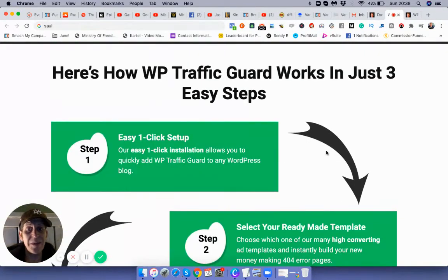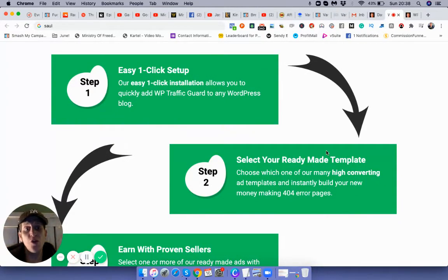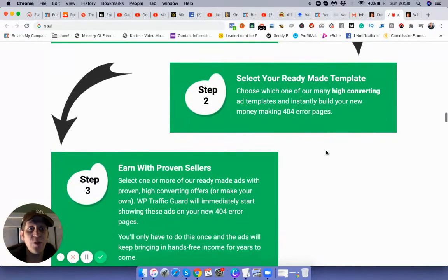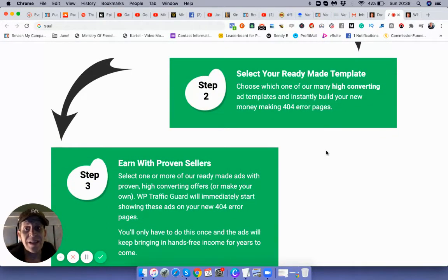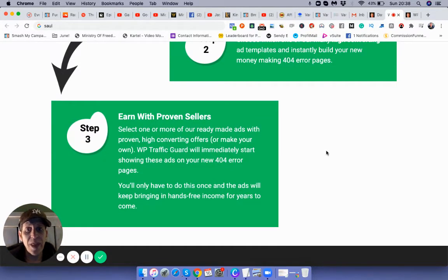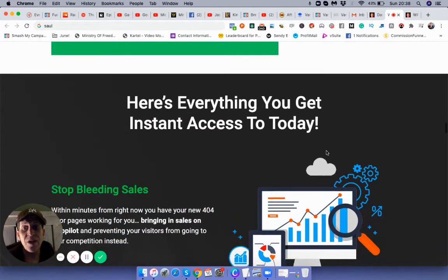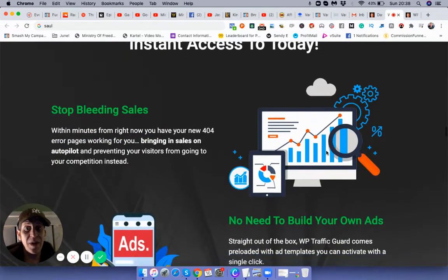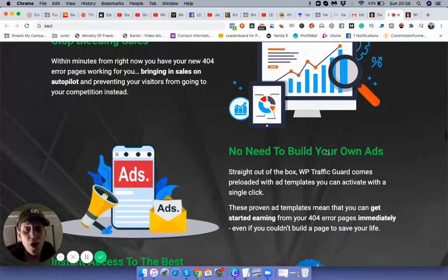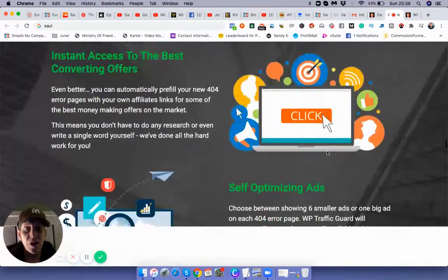It works in 3 steps. Step 1, you install the plugin. Step 2, ready-made templates. He gives you ready-made templates or shows you how to make templates in Canva, very simple, where you can direct them to any offer that you want. Step 3, select one or more of the ready-made ads with proven, high converting offers. You could do that or point it at anyone that you want. So stop bleeding sales. No need to build your own ads if you don't want to. You can use these. Instant access to the best converting offers.